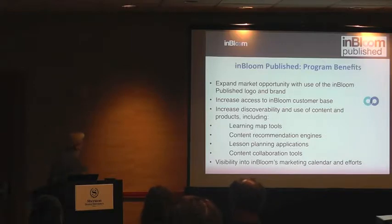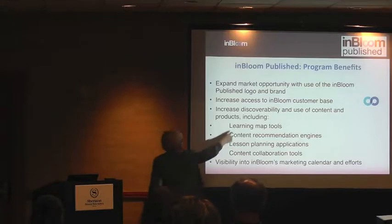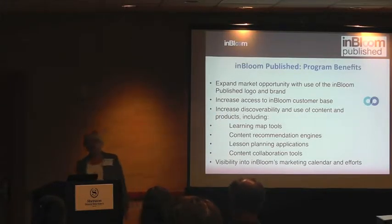I think it's also an important way to look at it, what that inBloom published really, and you've heard everybody talk about this today, increasing discoverability. You know, using those content products in a variety of ways.